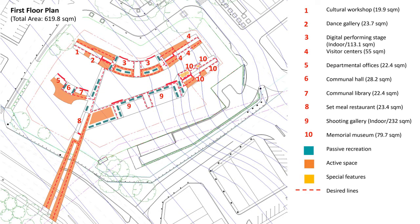First floor plan. The cultural workshop occupies an area of 19.9 square meters. The dance gallery occupies an area of 23.7 square meters. The indoor digital performing stage occupies a total area of 113.1 square meters. The rehearsal theatres occupy a total area of 90 square meters.